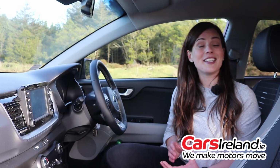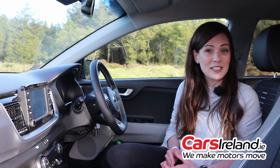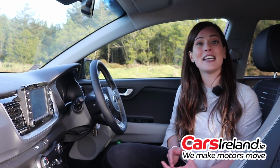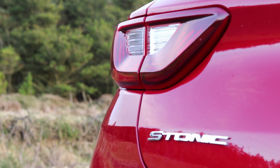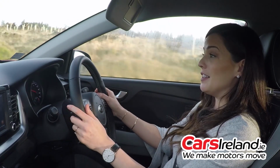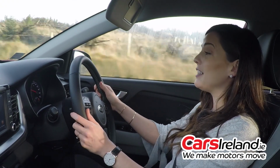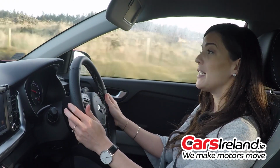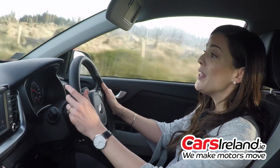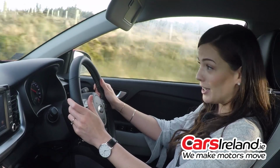At the top of the range is the K4, which comes paired exclusively with a 120 PS turbocharged petrol engine. It also gets metal pedals, dual zone automatic air conditioning and a rain sensor. There's a choice of 4 engines in total, a 1.6 litre diesel and then 3 petrol options. Starting with the entry-level 1.2 litre, then you've got the top of the range 1 litre turbo, and then this middle of the road 1.4 litre.